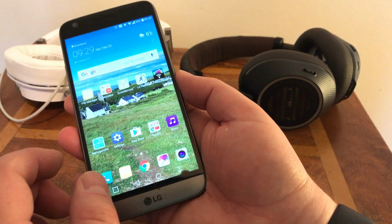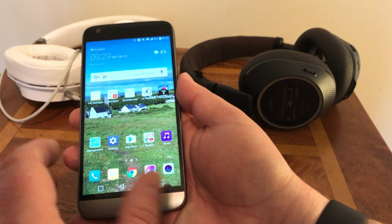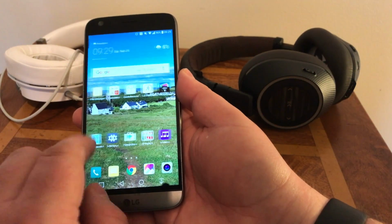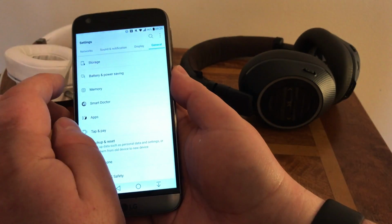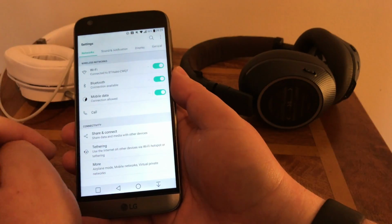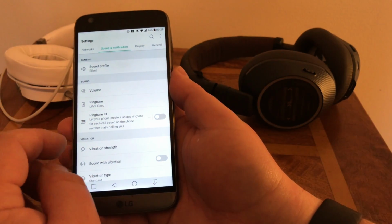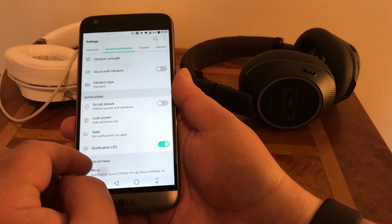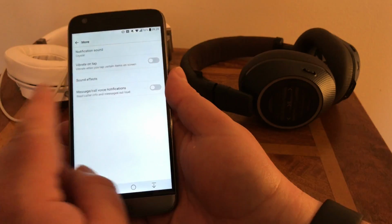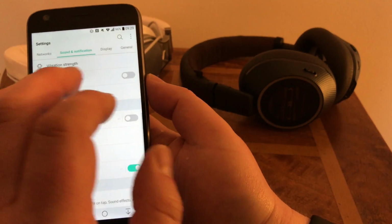The unlock is much faster than I remember it as well, and just everything is really nice. If I show you some of the new options that you've got, nothing's new in the networks and stuff like that, just a little bit tidier. You can see it looks a lot nicer. You've got do not disturb as well, and you've got some various options for the vibration and stuff like so.